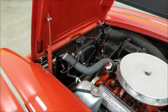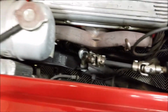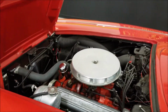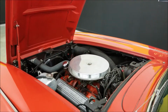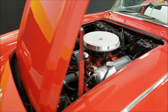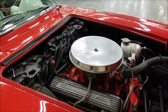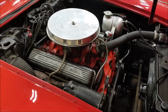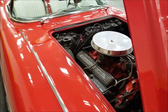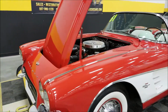Electric fan. You can see here I'm talking about the steering. It has power steering added to it. Always a nice, tidy engine bay, as you'd expect. Again, mid-60s era 327. The engine decodes as not representing it as a numbers matching car. So there you have it. See how smooth that runs, how good it sounds.